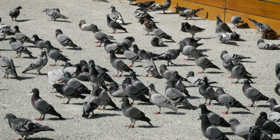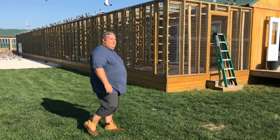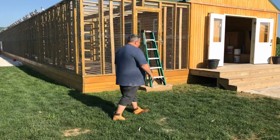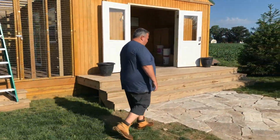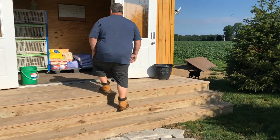This is our routine every day, Monday through Sunday and back on Monday. It's pigeons, pigeons, pigeons. I couldn't do it by myself. It takes a team, takes a good team, and we'll show you.